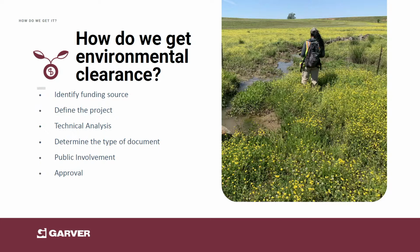Also, you want to define your project, identify the study area and the action to help determine what potential resources or other issues you may encounter. Some level of technical analysis, whether that's desktop or more, may be needed in order to classify that project as a categorical exclusion or an environmental assessment or an environmental impact statement. And then public involvement is also key during this entire process. It is part of the environmental clearance process, and also review and approval by your lead agency.